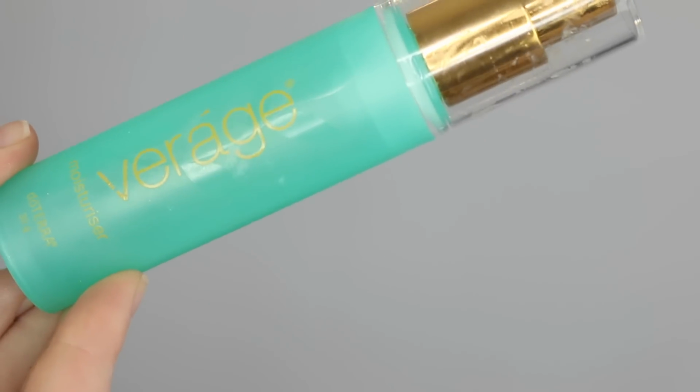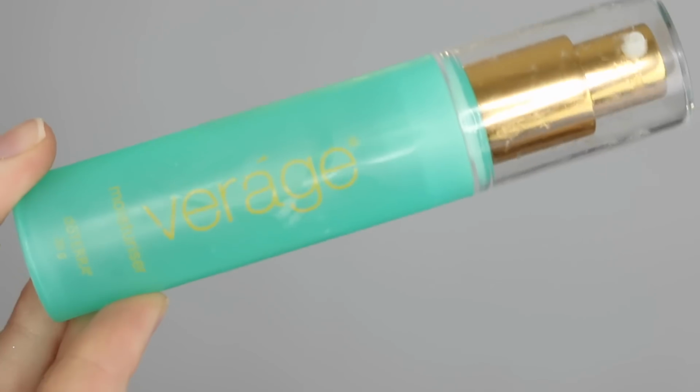So this is the doTERRA Virage Moisturizer. This is a really nice moisturizer. I wouldn't purchase this if you are sensitive to scents. This, obviously, doTERRA being an essential oil line, does have a lot of essential oils in it, and scent wise, it is quite potent. So I think if you're sensitive to scents, steer clear of this one. But I do like the texture and the consistency of this one. It does sink into the skin quite nicely. I definitely went through this one pretty quickly. In terms of price and value and how quickly I went through it, I don't think the value's there for me.